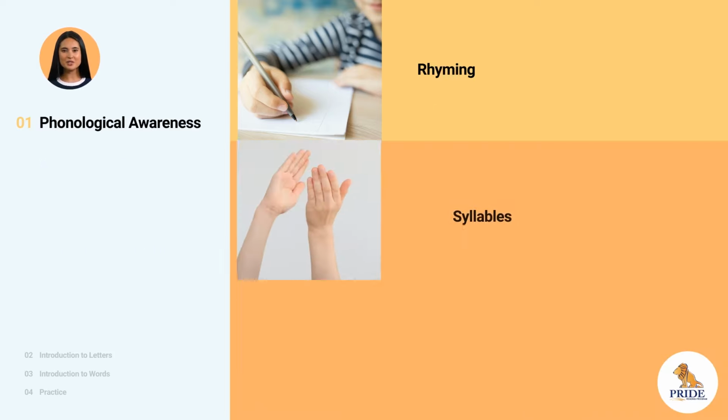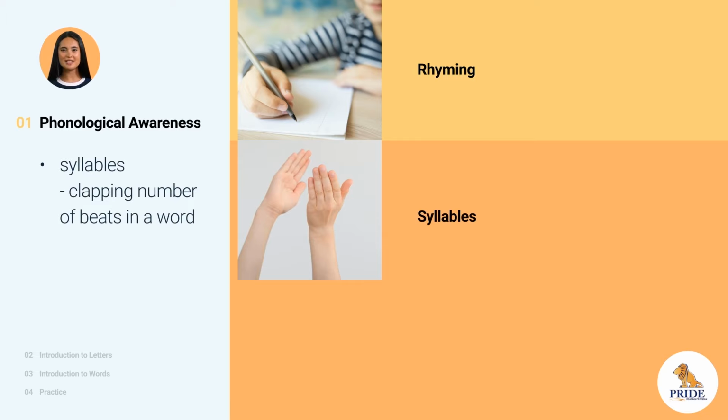Syllables. Children can learn how to identify syllables by clapping the number of beats in a word. For example, a child might clap the number of syllables in their own name like Jason. You can also clap out the days of the week, Tuesday, the months of the year, September, and fun words like cucumber or Cinderella.